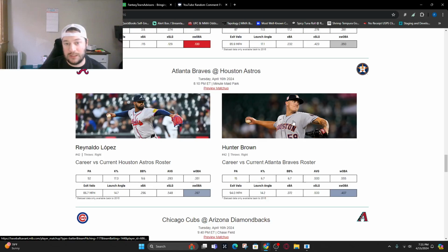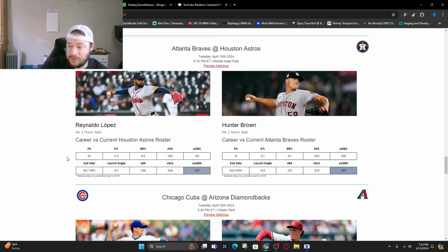Tournament-wise, you could look at Reynaldo Lopez. He is kind of expensive, which is crazy. He's gone 6 innings in both of his starts, and the Astros are at home. They have struggled, but if you don't want to go with Reynaldo, you could be looking at Diaz, Altuve, Kyle Tucker, Jordan. It will really depend on the lineups that come out. Tournament-wise, Reynaldo Lopez, I'm okay with. Stacking-wise would be the Braves. I want nothing to do with Hunter Brown. Could I be wrong? Could he come through and absolutely dominate the Braves? He could, but I'm not paying up for Hunter Brown at $6,500. I'd rather stack the Braves.